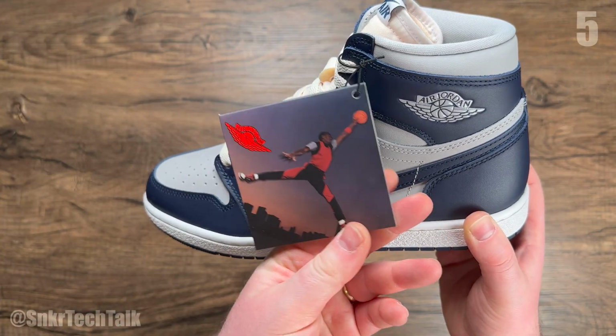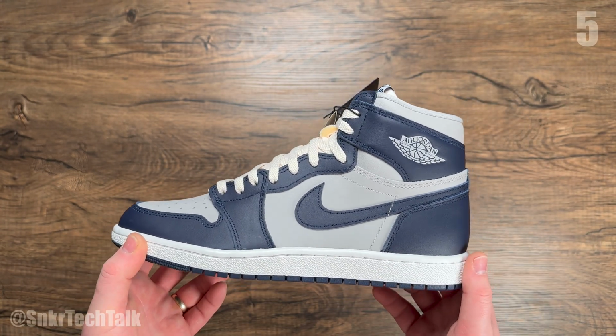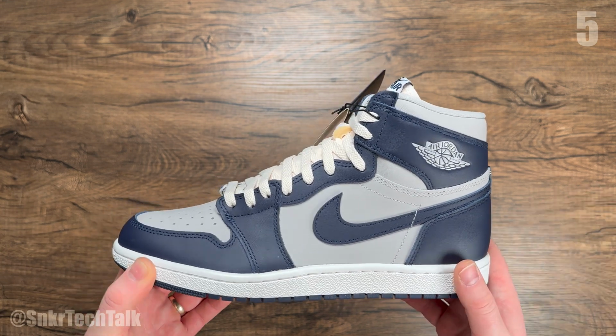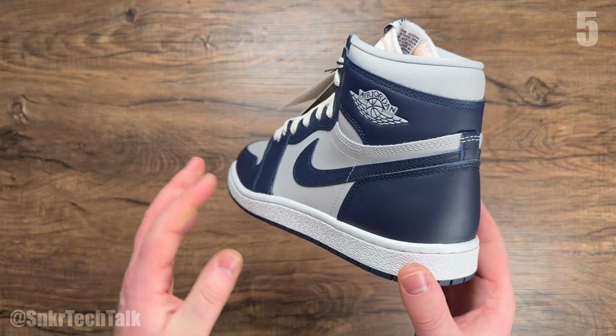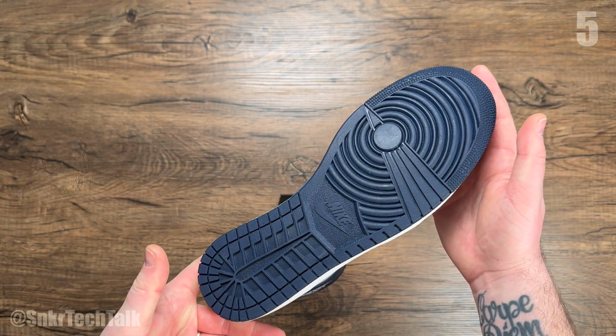These do come with the hang tag. The 85 highs are just my favorite Air Jordan 1s to release in recent years. I do have all of the colorways, but coming in at number 5, you do have the Air Jordan 1 High 85 in the Georgetown colorway.